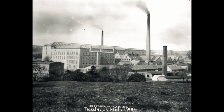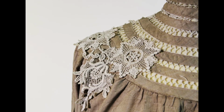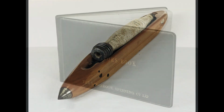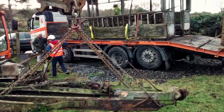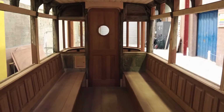Bessbrook linen was the largest linen production in the world in the mid-1800s, early 1900s. And it was bigger than Titanic, it was bigger than anything. And we had a project where we needed to highlight this trade and this industry. And we came across an old tram that belonged to the tramway of Bessbrook Mill in a field, and we had a lovely fund set up so that we could restore that tram and showcase the industry for tourism reasons.